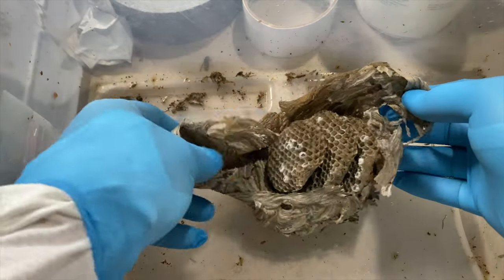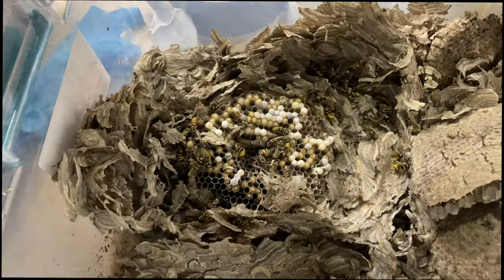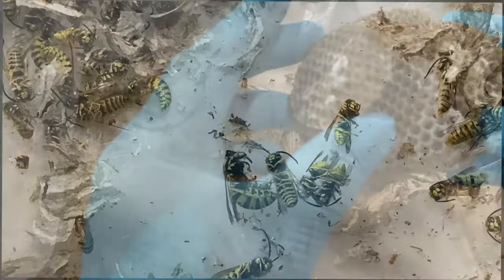At the end of this episode, we take apart these nests to show you exactly what they look like inside, so you'll see close-up imagery of the larva, the pupae, the queen, the male drones, and the female workers, along with the inner comb structures of the nests and the outer paper envelope that covers the combs.